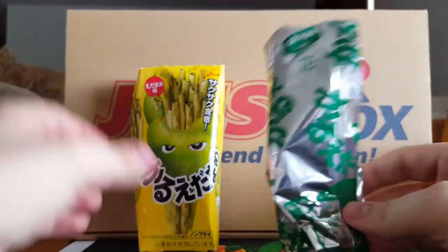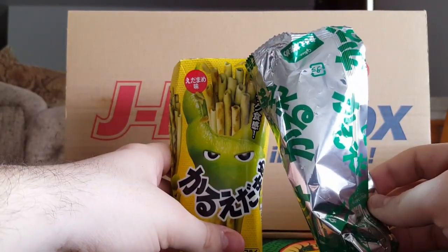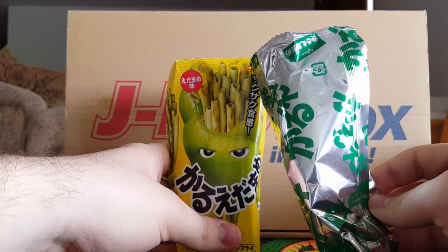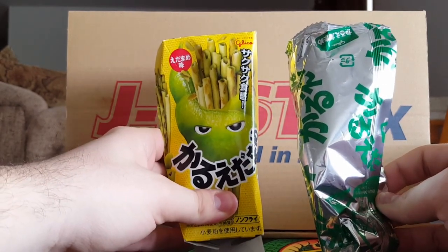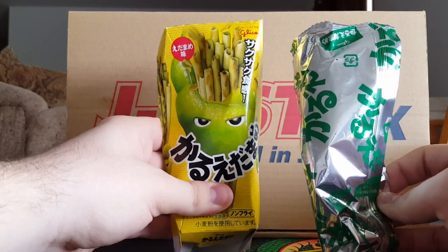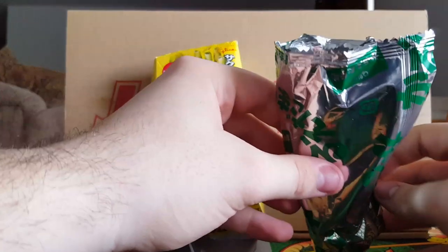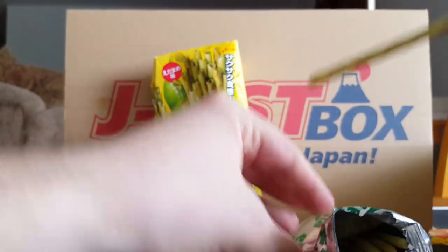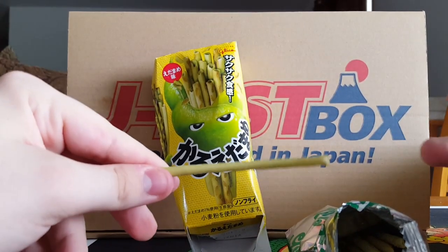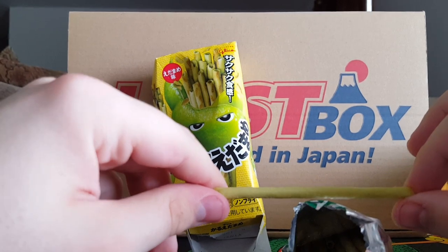All right, so I have no clue what this is. Okay, it says Glico on here. So let me look on the thing. Okay, I guess this is the Karu Edamame. Guessing that's the one. Honestly, it tastes like, I don't want to say it's like, I can't say it's grass. It's not grass. This is, oh man.